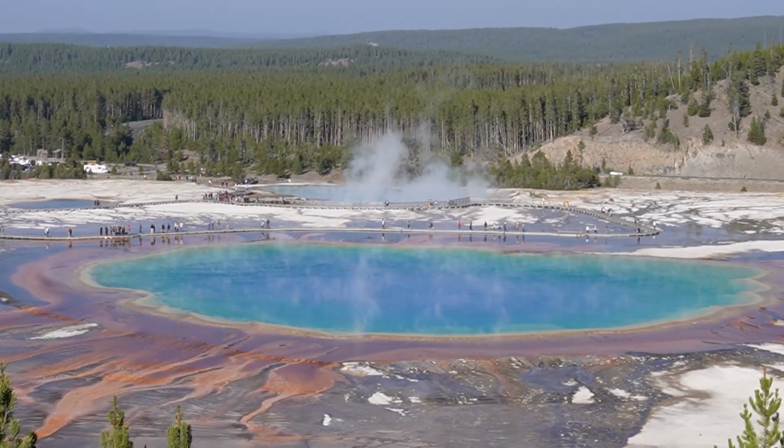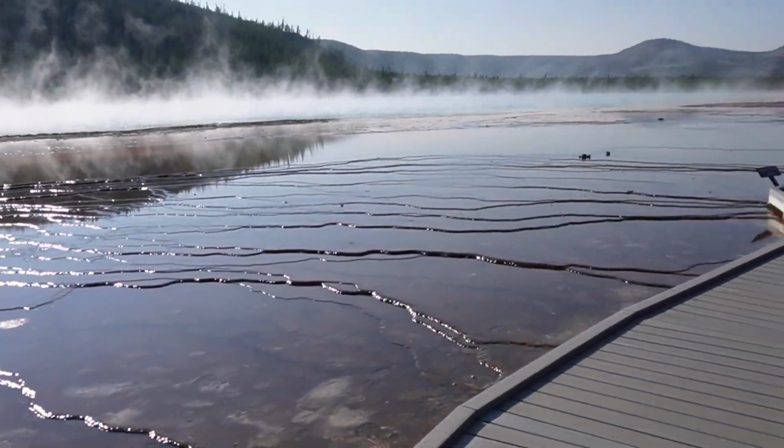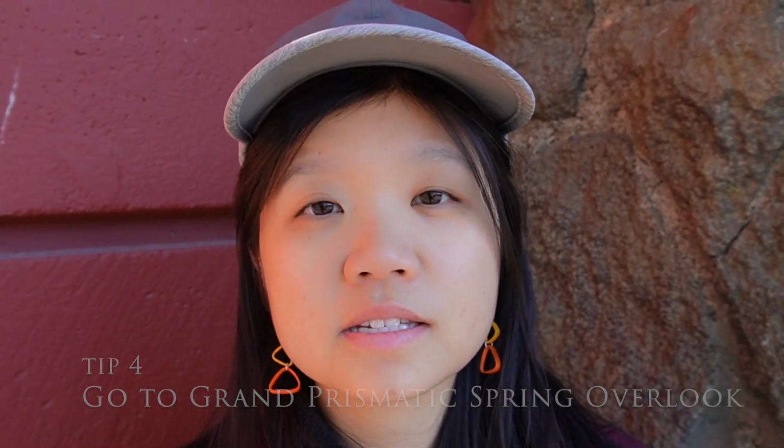Number 4, the Grand Prismatic Spring Overlook is so much better than the Grand Prismatic Spring Boardwalk area. So if you're short on time, just head over to the Overlook area. That area is accessed through the Fairy Falls Trail.